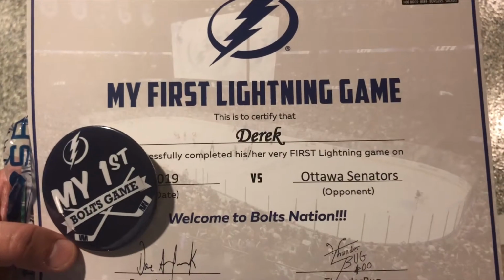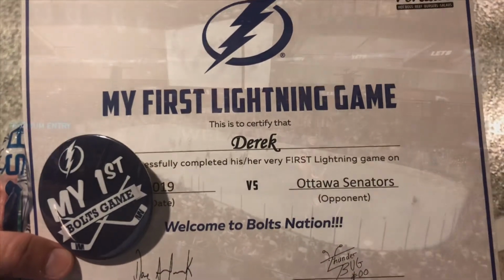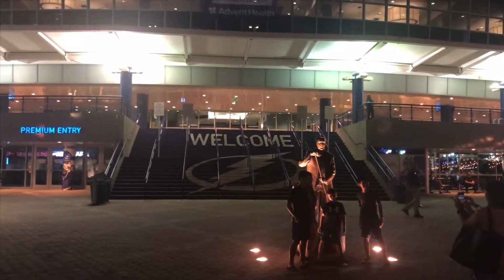First Lightning game button and certificate. How sweet. 6-3 Lightning in the second, so they're starting to close the gap a bit.